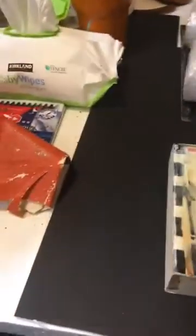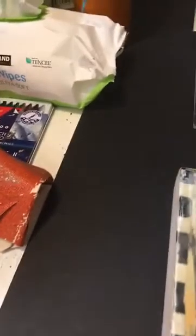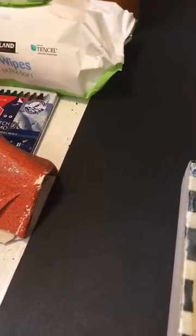Now over here, I'm going to do some lines, and the lines are going to be important in a moment. They're not terribly important right now, but now I'm going to do my patina.